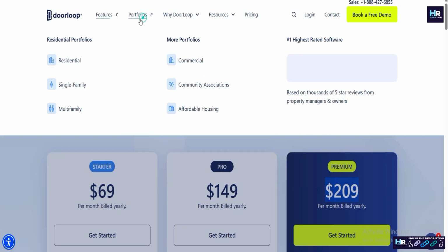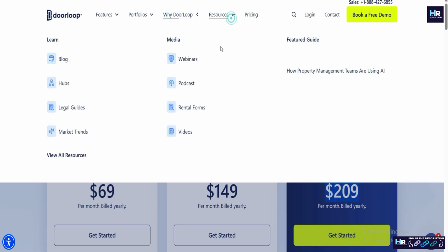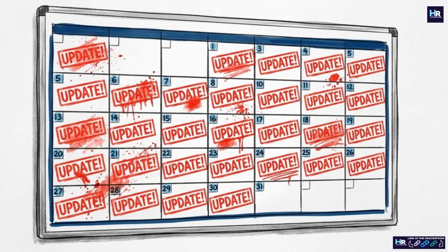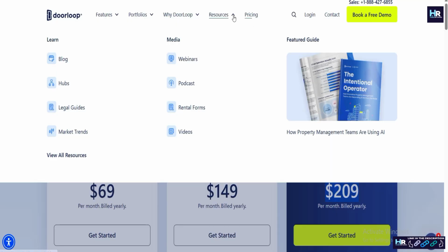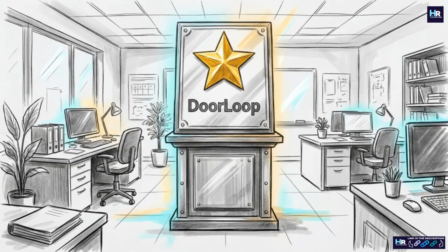While this structure offers predictable scaling, the $69 starting price imposes a disproportionately steep burden on landlords managing fewer than 10 units. The second con is update fatigue. DoorLoop has pushed out more than 15 releases in the last 6 months alone. While those fast updates constantly add capabilities, they also occasionally introduce UI bugs and force users to relearn their adjusted workflows.